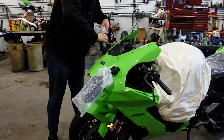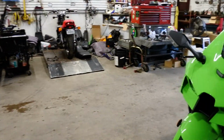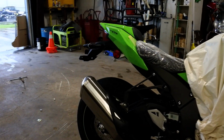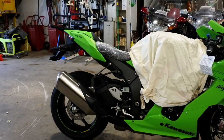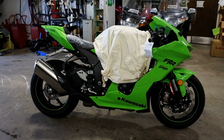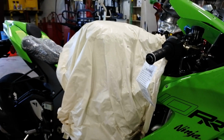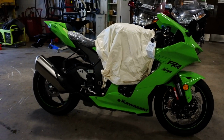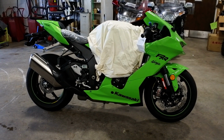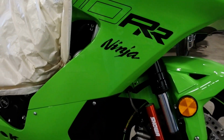So I've got a windshield to put on. I've got to put the battery on a charge. Got to add some fuel. Got to wipe down the brake discs real good. They put an oil on the brake discs so they don't get corroded in transit and in the crate. And then looks like the bar end weight needs to be installed. And we also got to hook this to our laptop and make sure there's no updates. So a few things left to do before we can crank it up. But there's your ZX10RR.